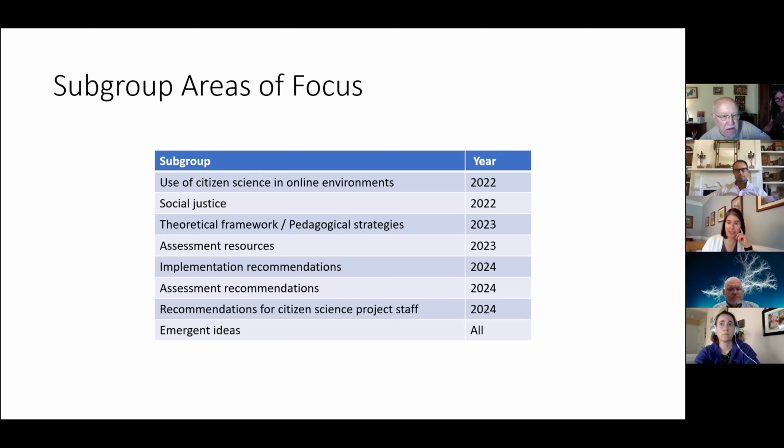And so essentially we have money to support small stipends for people to be involved in these various subgroups, or be involved as a peer mentor, or someone who is being mentored, or someone who's creating resources that citizen science project staff can use to attract higher ed faculty to their projects. So there is some small amount of money available to be involved in some of these efforts.